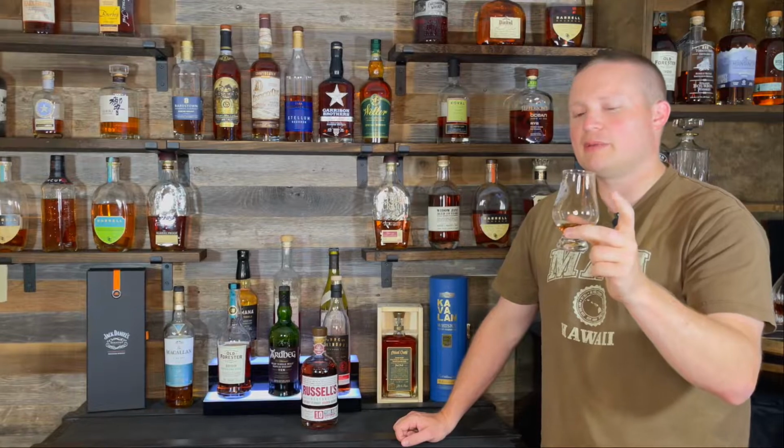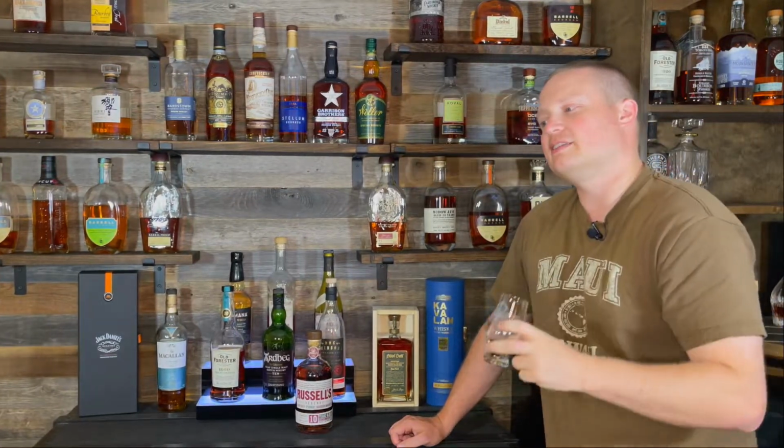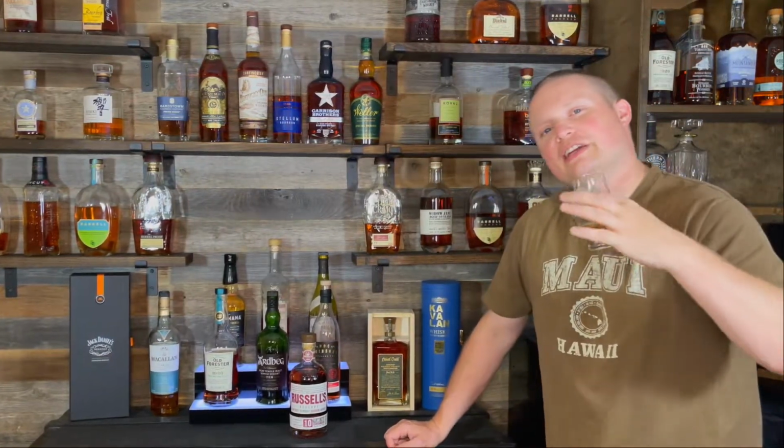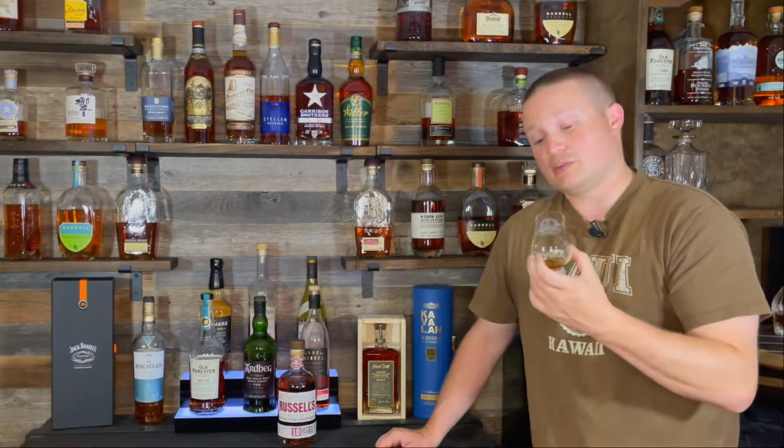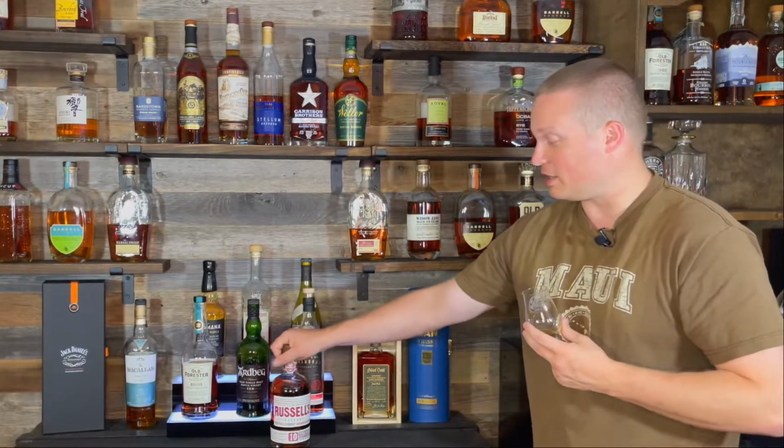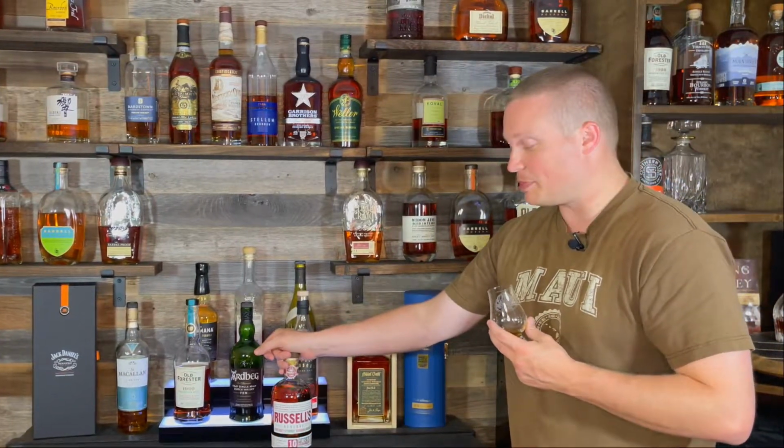Yeah, a little bit of maple syrup on the front of the tongue, and it gets into that light oak and kind of a vanilla-y with a slight hint of cherry on the end. So it's pretty good overall. I am surprised. I am happy with it. It's much better than I thought it would be.